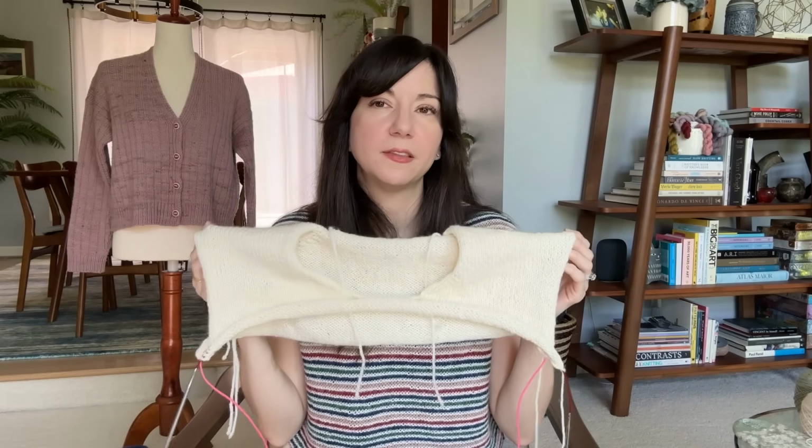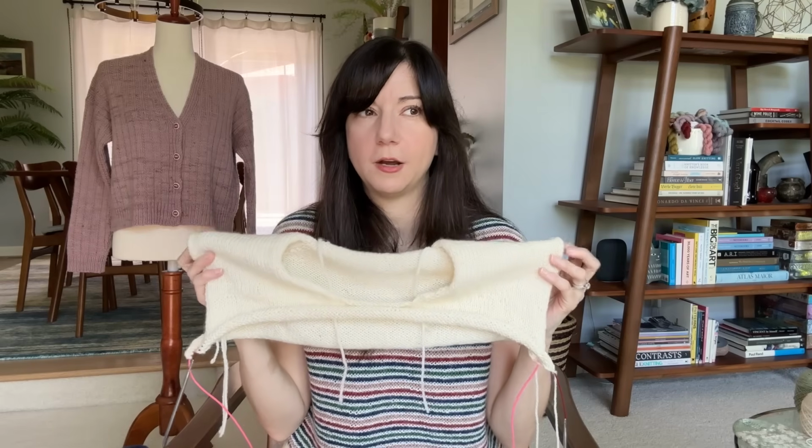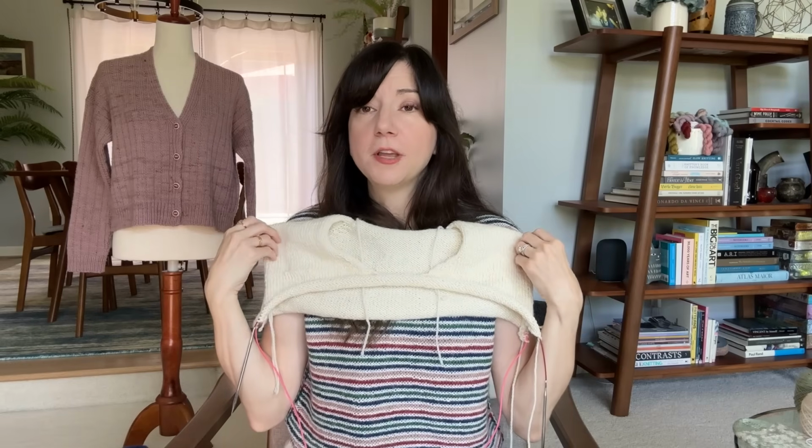And I think that this will be a design that people can really modify and play with just depending on what they want out of it. So I'm looking forward to putting this one into testing because I'm hoping that I'm gonna have some testers that do try some different things. Obviously that's never a requirement. I'm never expecting a test knitter to come up with their own ideas and do something different.